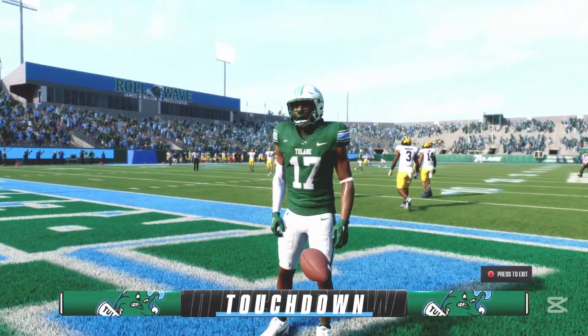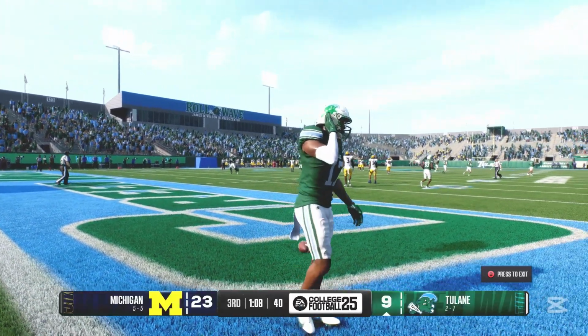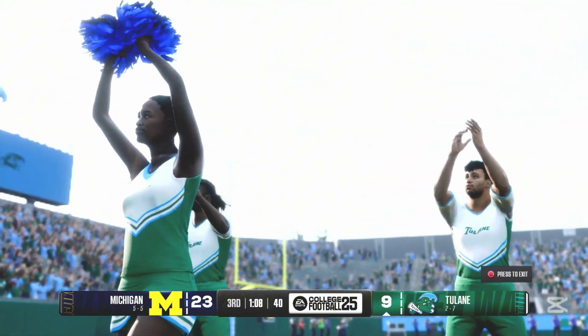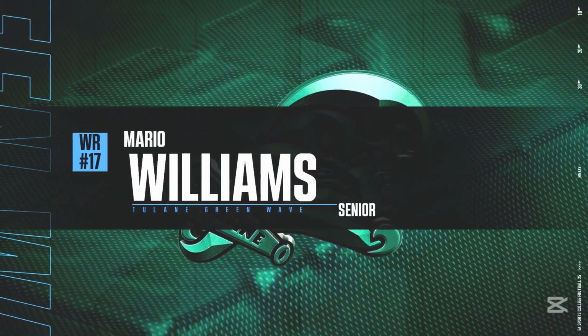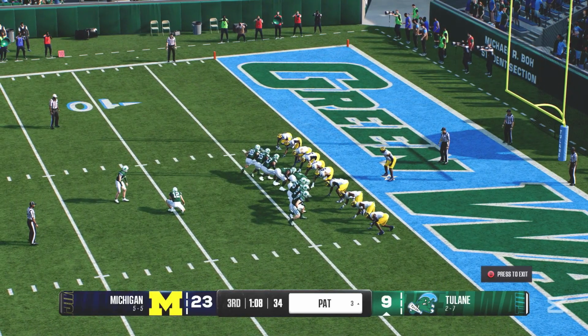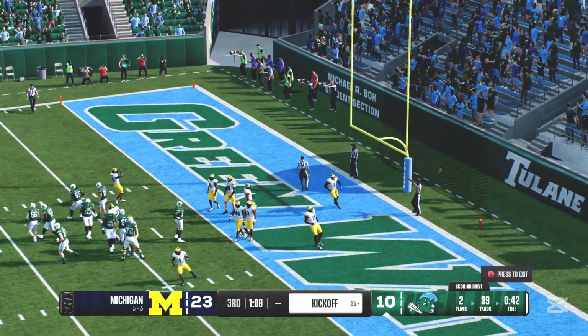And once he found open space, the band might as well start playing. Number 17. Great example of how a second half can really change everything for a team. No doubt, first half looked bad. It looked like it was bleak, it looked like it was ugly, but now you're starting to get it turned around. More drives like this is what's needed. And he added the extra point.